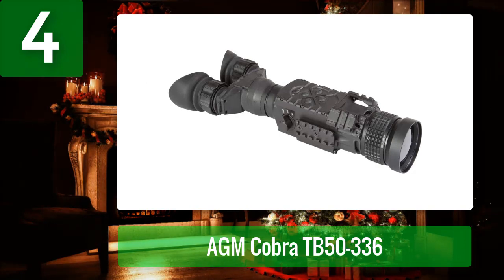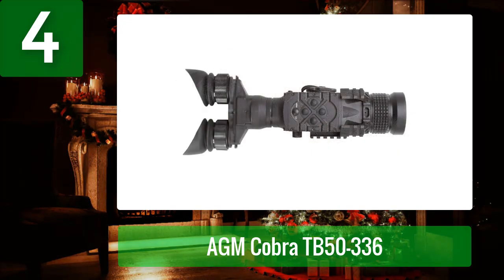As a binocular versus a monocular, it can be easier to use for longer periods of time and it allows for the use of two eyes for more data input from the single objective lens. Both the eyepiece and objective lens are adjustable, there are multiple color palettes, and the entire unit is waterproof and has been nitrogen-filled. Unfortunately, the Cobra runs on two CR123A batteries, either lithium or rechargeable, but will only provide up to 4 hours of operation.